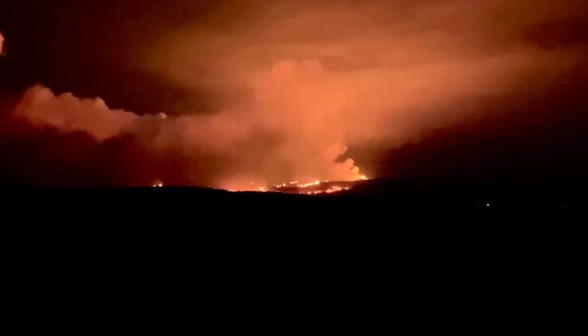What was it like to actually get up close to that lava flow as it made its way some 3 miles towards the highway? Well, it was hot. You could feel it. You could hear it crackling. This is what it looked like. Take a look at this video here.